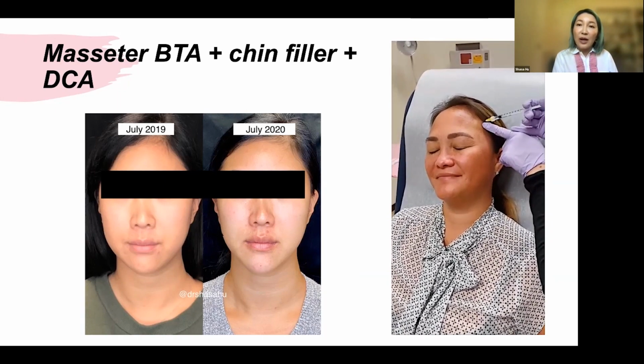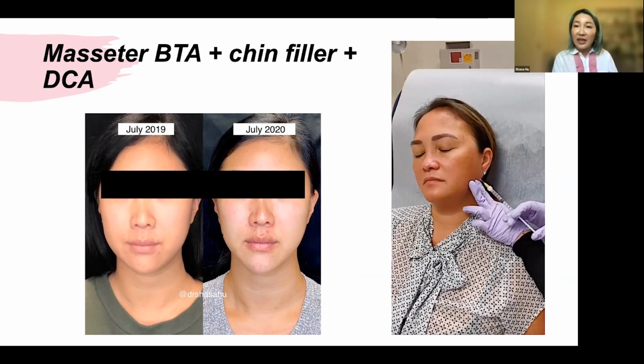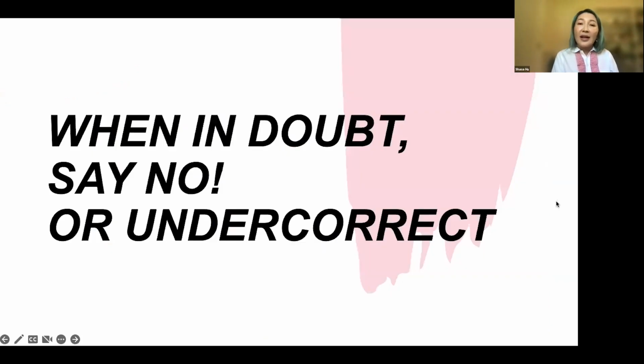Sometimes we'll treat the temporalis muscle as well when they have TMJ. And lastly, as I said, whenever in doubt, say no. And also try to undercorrect rather than overcorrect.